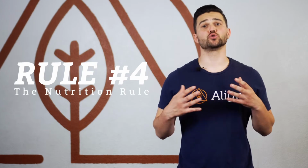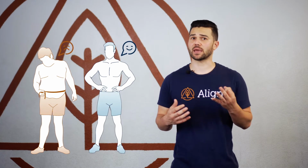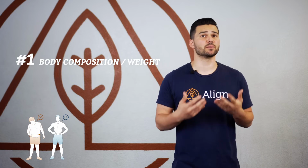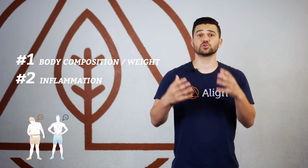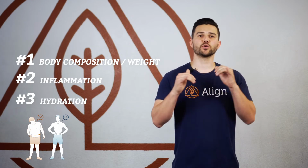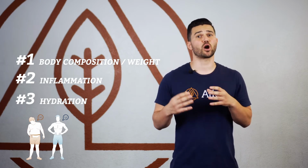Rule number 4, the nutrition rule. Nutrition affects every aspect of your body. When it comes to joint pain and joint degeneration, though, there are 3 main components. Number 1, body composition and body weight. Nutrition plays a critical role in controlling obesity and body weight. Number 2, inflammation. Nutrition is going to be a major driver or combatant to systemic inflammation. Number 3, hydration. The water that you drink is going to replenish all those fluids in between your joints that help lubricate those joints. If you're dehydrated, it's like running your car with no oil in it.